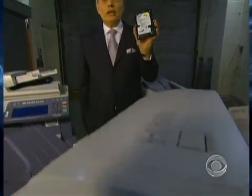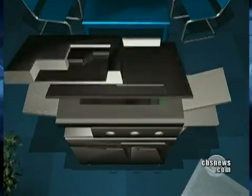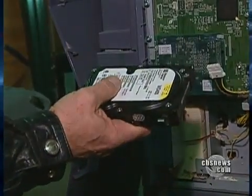Nearly every digital copier built since 2002 contains one of these, a hard drive. Like the one on your personal computer, it stores an image of every document scanned, copied, or emailed by the machine. In the process, turning an office staple into a digital time bomb, packed with highly personal or sensitive data. We might find as many as 20,000 documents on it.